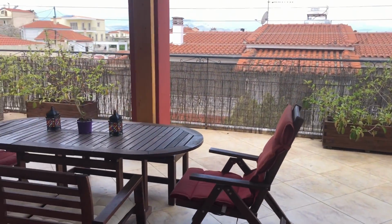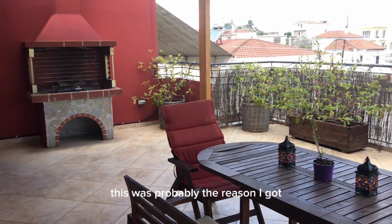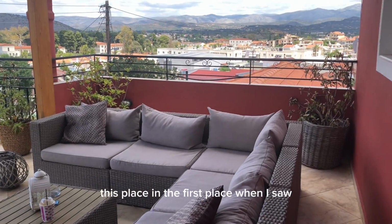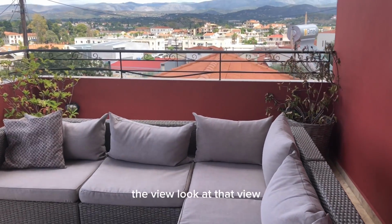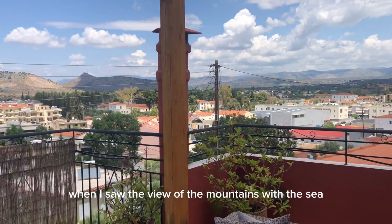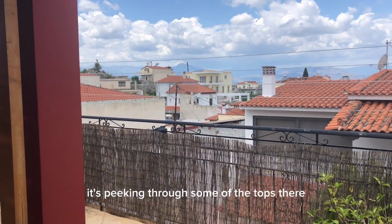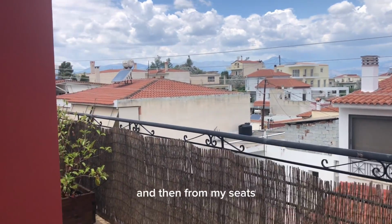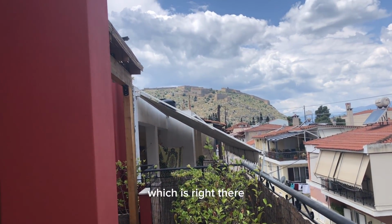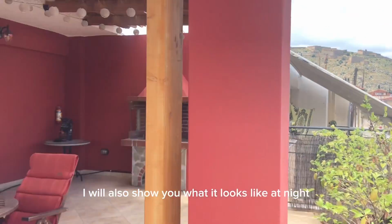Let's go outside. This was probably the reason I got this place in the first place. When I saw the view, look at that view. When I saw the view of the mountains with the sea, it's peeking through some of the tops there. And then from my seat, I can see the castle of Palamidi, which is right there. I will also show you what it looks like at night.